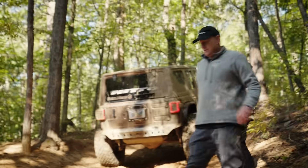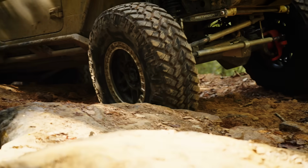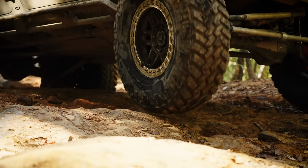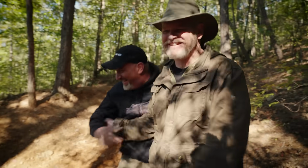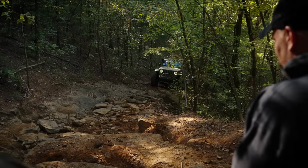Come on. I have never seen a Jeep on 42s out here anyway. None of that was driver skill. It was all the machine. No, he did good. I did dig a big hole, so I didn't want to sit there and make a bigger hole for anybody.